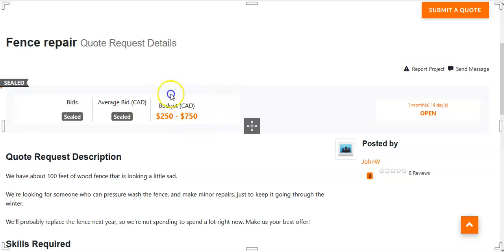The next thing you're going to see is the budget that the customer has. Now, this is important because let's say you're a larger company that's submitting the quote. You can't compete with somebody who's doing a small job. So if you see the budget is only between $250 and $750, this might not be within the optimal range for you to quote on. So you can immediately say, no, I'm not going to waste my time sending a quote for that.